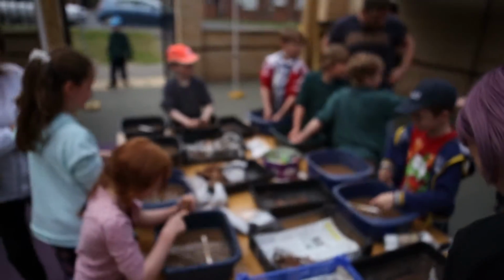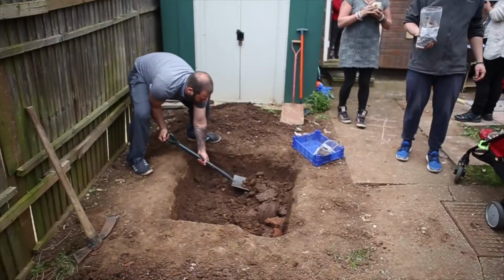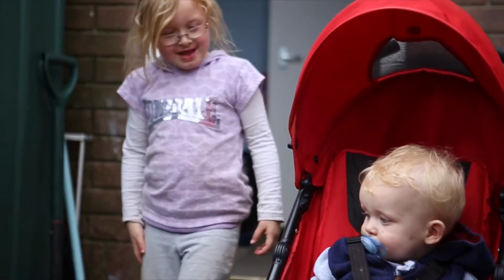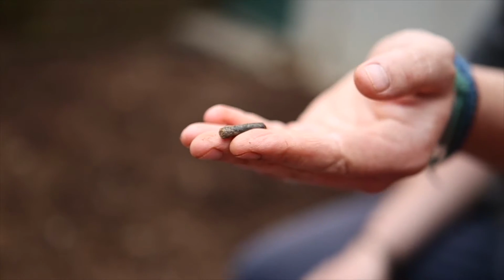And it's just amazing, we've got so much stuff coming up. But what is really interesting is the material culture, the stuff from the last 50 years. Like household implements, like this is from packaging from a Parker pen. So someone's been tipping the rubbish on it at some point. Yeah. Wow. Quite a few bits of clay pipe as well.